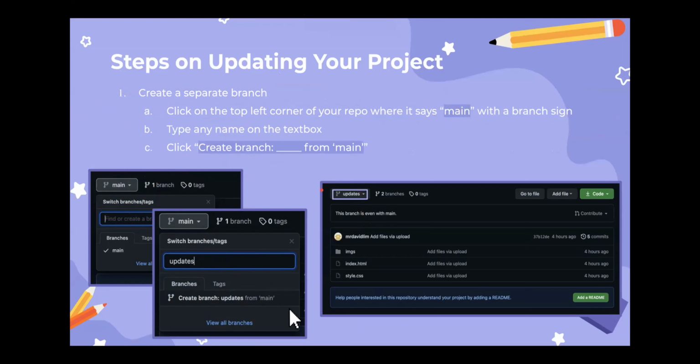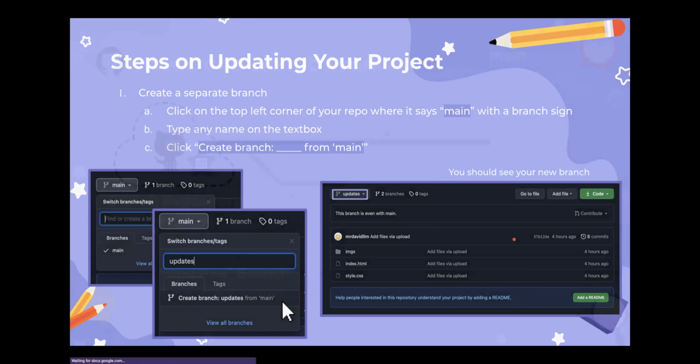And now after doing that, we see that we have this branch called updates. So we're no longer on main. Basically what we did here is that we've created a new branch that copied all the previous folders and files from the main branch. So see how it's updates, right? But it still has all the index.html and style.css. That's because it's copied.